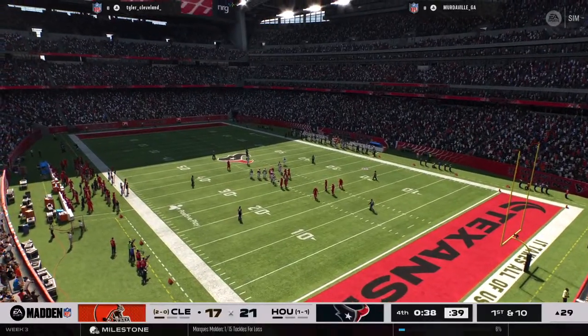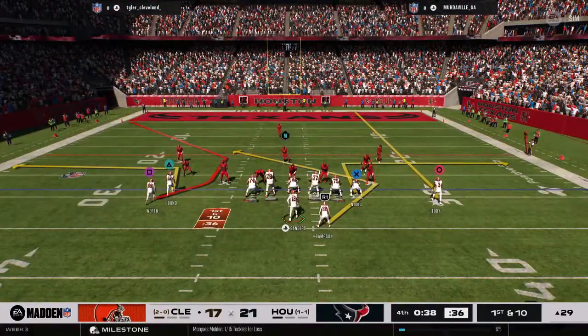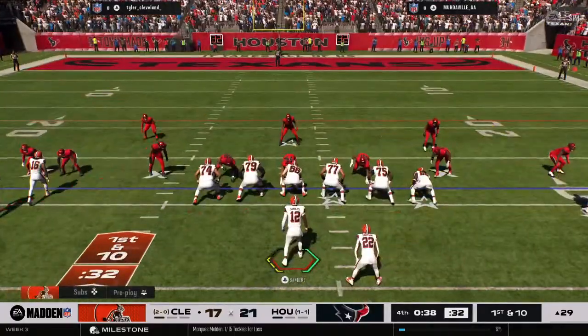I think my favorite part was the magic he worked after the catch. The way he took the completion and made so much more out of it by adding all the extra yardage. 19-18.